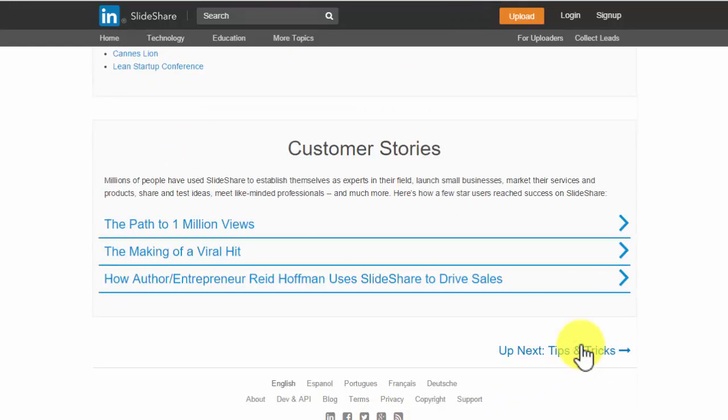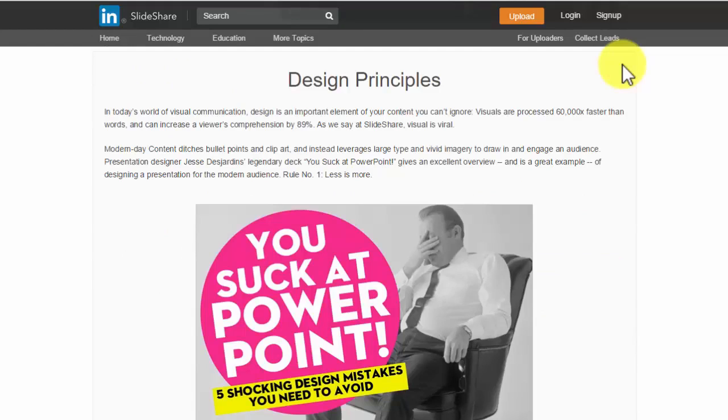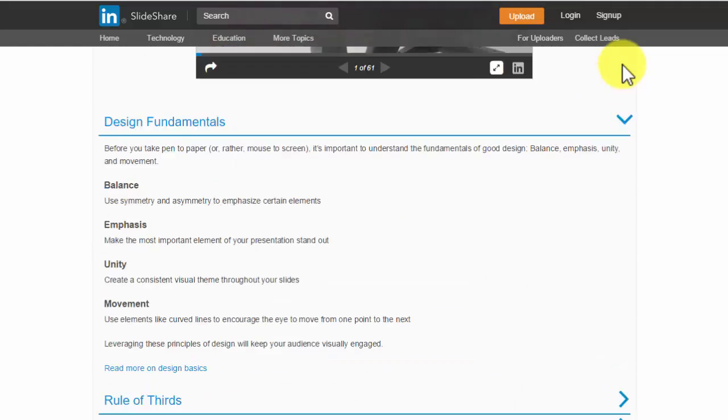Tips and tricks. Design and principles. In the world today, visual communication is a key factor for effective communications. Thus, visuals are one of the elements that you cannot ignore. In SlideShare, visuals are processed 60,000 times faster than words. With visuals, you can increase a viewer's comprehension by 89%.